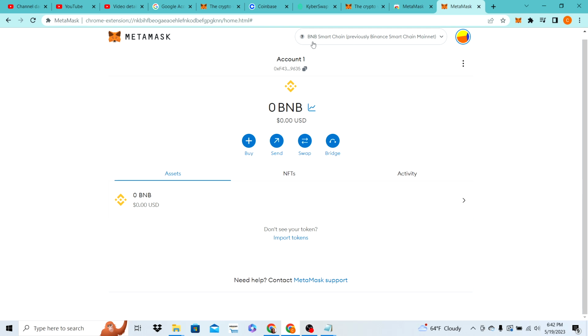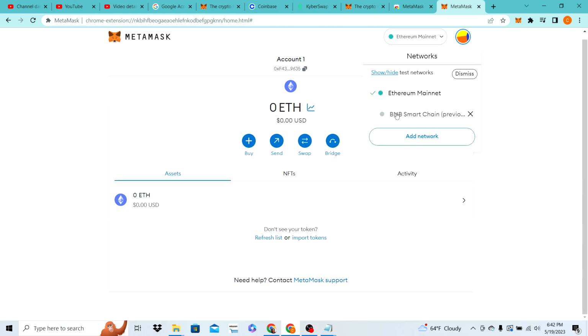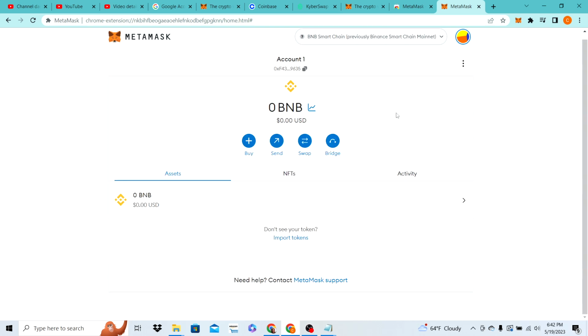Now look, now you're on the BNB Smart Chain, aka Binance Smart Chain. You can switch back to Ethereum if you want. And there you go. So that's how you switch between the different chains. So let's click on Binance Smart Chain. And this is the one you want to be on if you want to get into SolaRoad. This is the chain you need to get USDT, the crypto USDT, to invest into SolaRoad, to lease out your USDT and earn daily passive income.